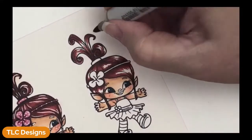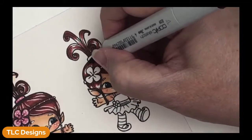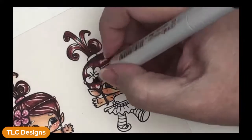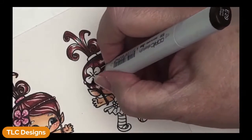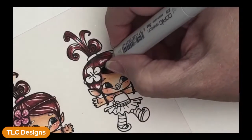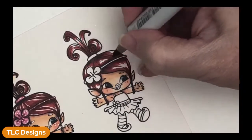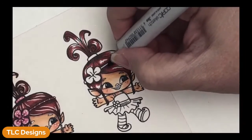So with E29, I'm just going to barely flick, because I just want that dark color right where the shading is going to go. And you want it to look like hair. So you flick.